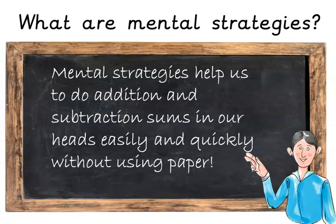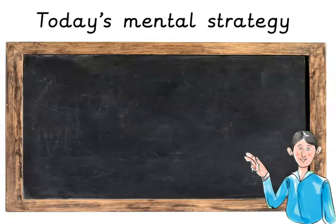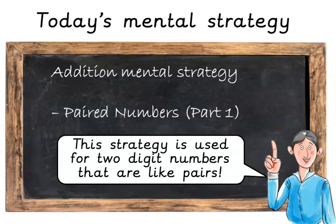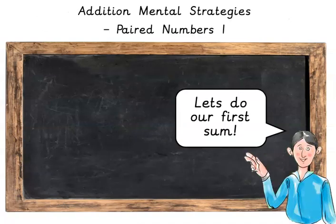So, what are mental strategies? Mental strategies help us to do addition and subtraction sums in our heads easily and quickly without using paper. Today's mental strategy is an addition mental strategy called Paired Numbers, Part 1. This strategy is used for two-digit numbers that are like pairs. Let's do our first sum.